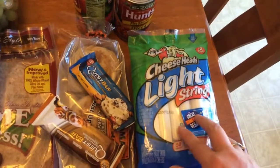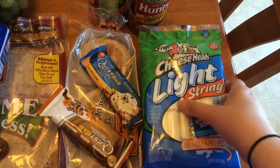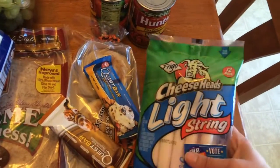Does anybody else get people looking at you crazy when you're scanning your food in the store? Yeah, they do me. Especially the workers. I don't know what they think I'm doing, but anyway, these are 1 point a piece.